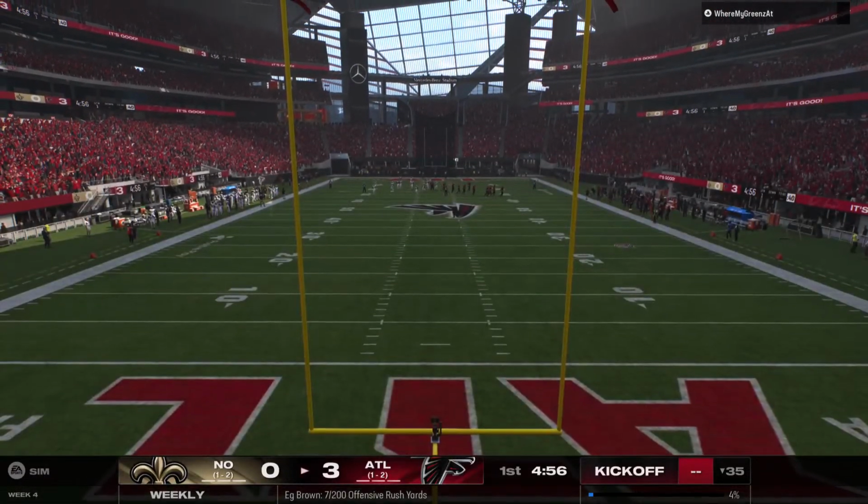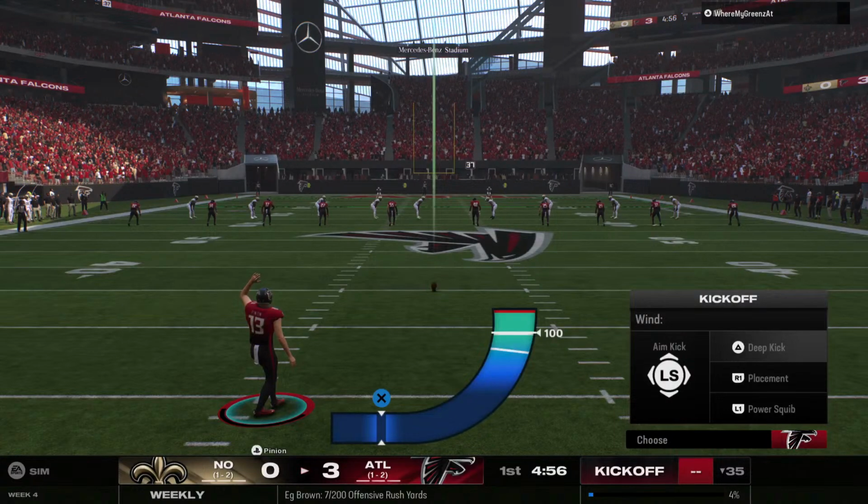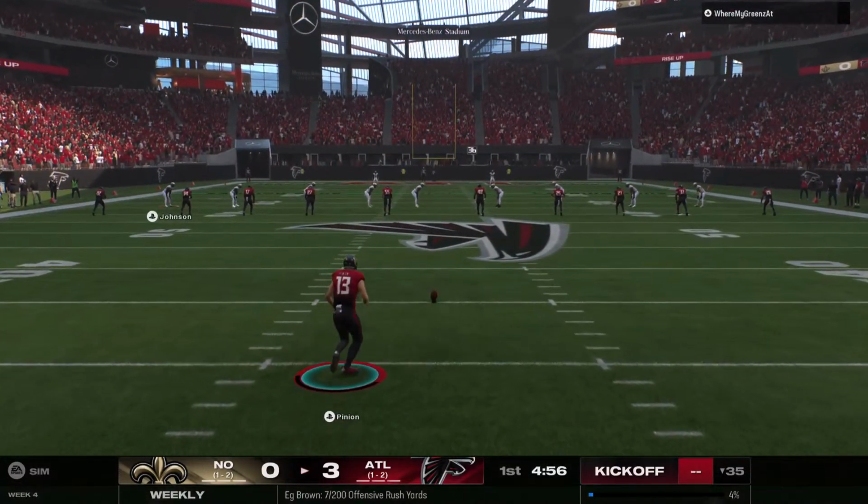I never saw a play script that ended with a field goal. It was always a touchdown that you wanted. But that's 3 points, and it's enough to give them the lead.